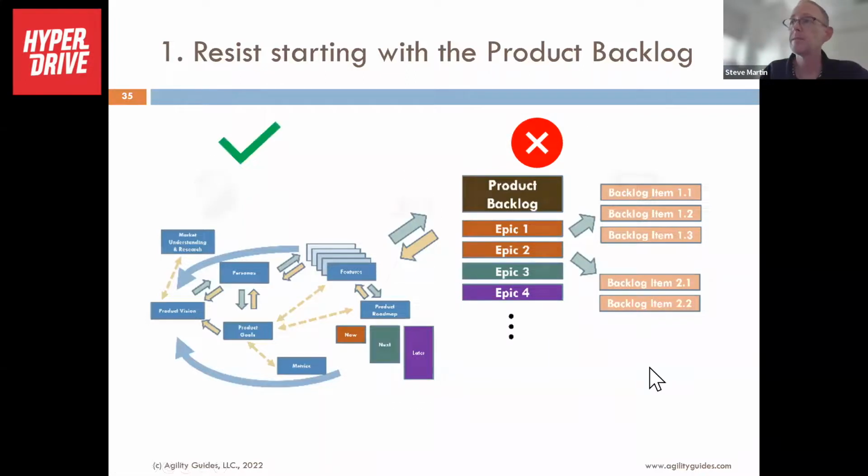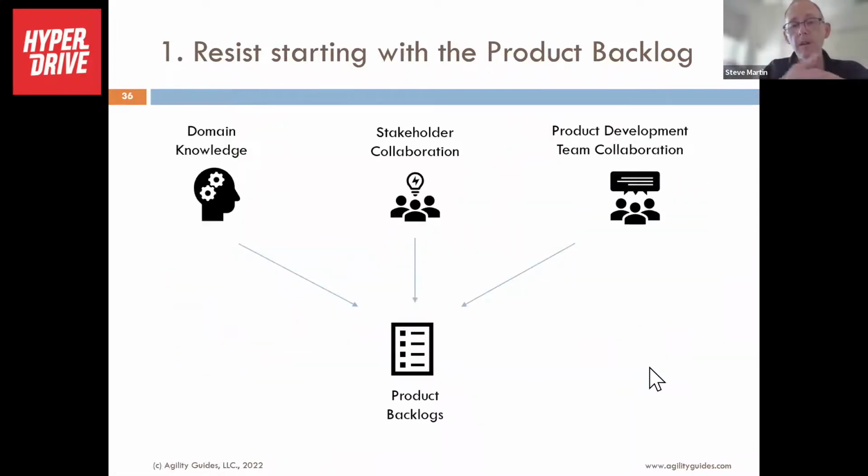All right. So if we do those other 3 things that I've already talked about today, having the domain knowledge, being able to collaborate with your stakeholders, and being able to collaborate with your product development team, all those things are going to help you establish an appropriate product backlog that's going to be high impact for you.